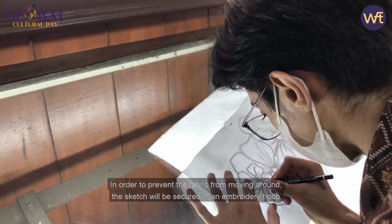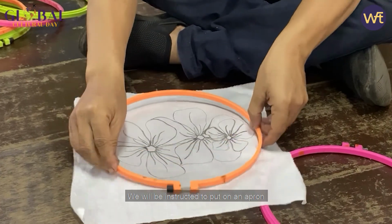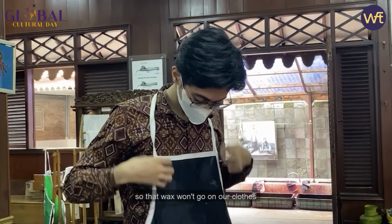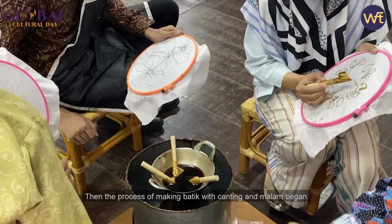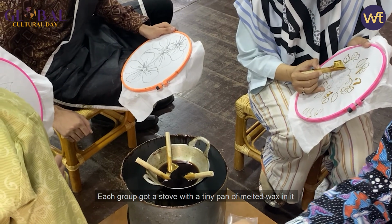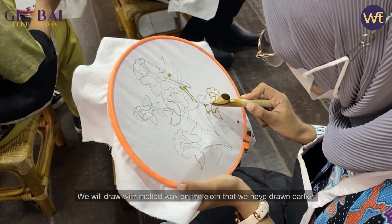In order to prevent the fabric from moving around, the sketch will be secured in an embroidery hoop. We will be instructed to put on an apron so that wax won't go on our clothes. Then the process of making batik with canting and malam began. Each group got a stove with a tiny pan of melted wax in it. We will draw with melted wax on the cloth that we have drawn earlier.